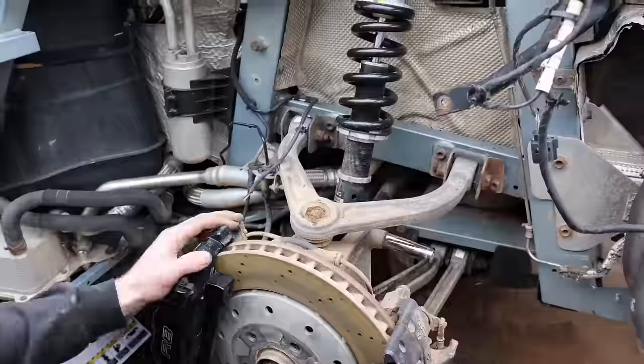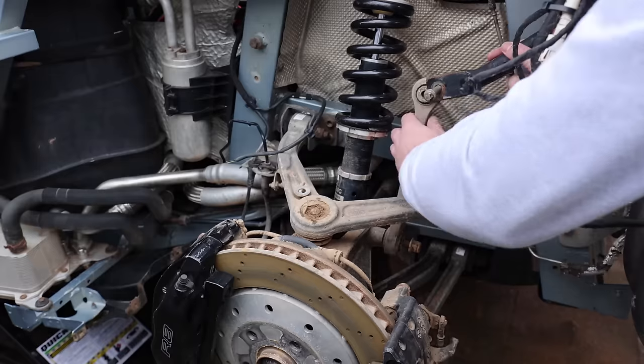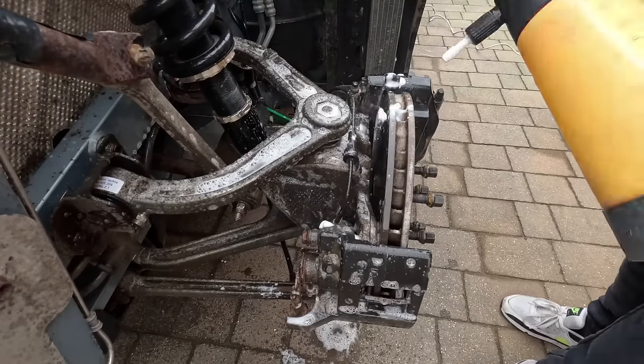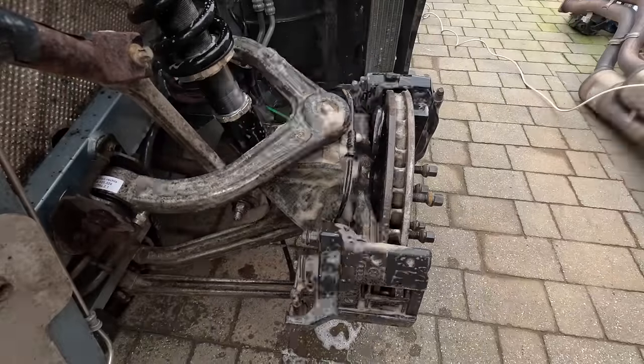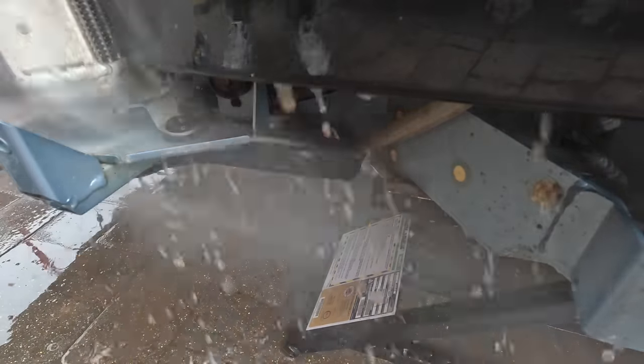And whilst Tom tackled that, I thought this would be a great opportunity because we'd spotted there was loads more mud caked into the back of the suspension components, so that needed cleaning out as well, which is exactly what I did. Now, this car is going to take forever to get actually clean because the mud gets everywhere, so it's going to be a long task getting this back to how it should be.